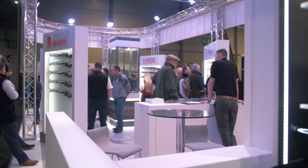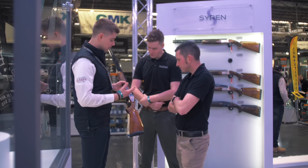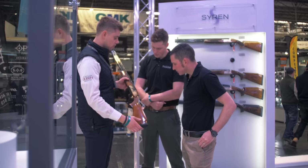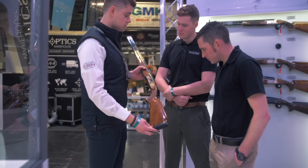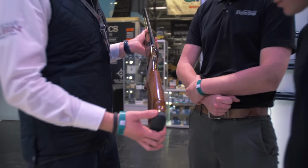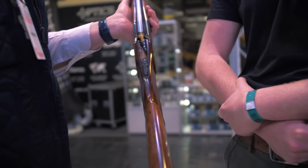There you go. So this is the new Giulia Siren side-plated sporter. Same characteristics of the Siren range, so you've got the slightly higher semi-Monte Carlo stock, shorter, of course, and a tighter radius on the pistol grip. More cast as well. Yes, so a cast. Correct.